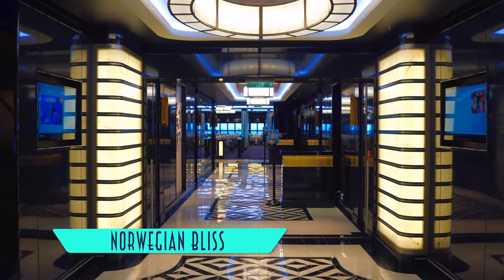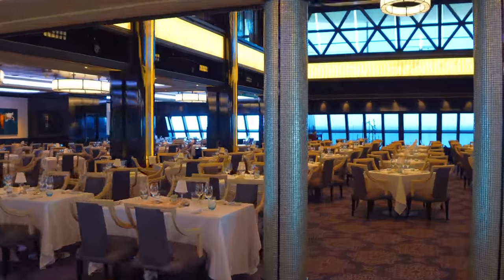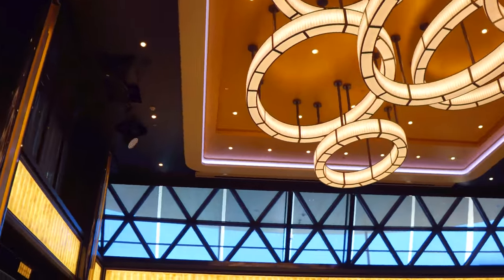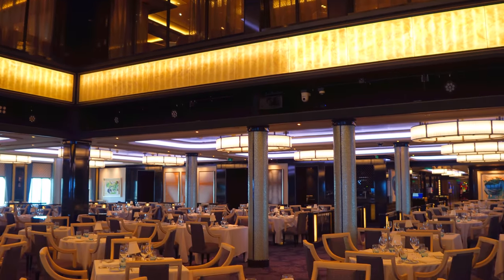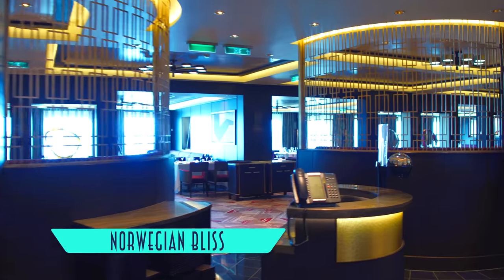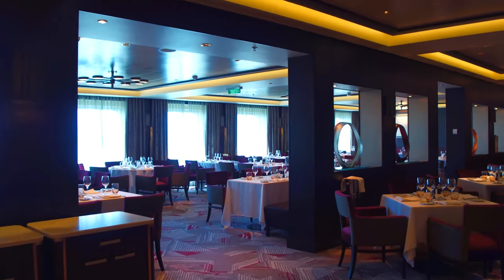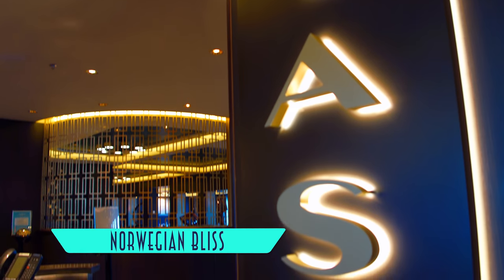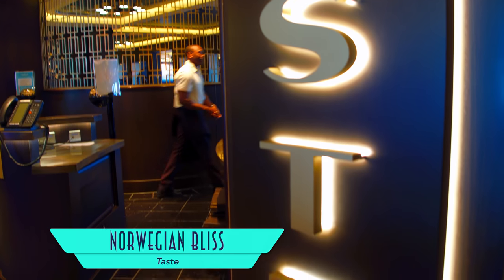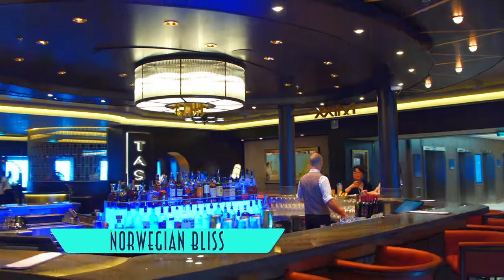The Manhattan Room is one of the ship's complimentary main restaurants, nestled in a stylish Art Deco space. Savor is one of the other included main dining rooms. Smaller in scale, but just as nice. And Taste is the third, mirrored on the other side. While the mix bar in between is ready to serve drinks before and after dinner.